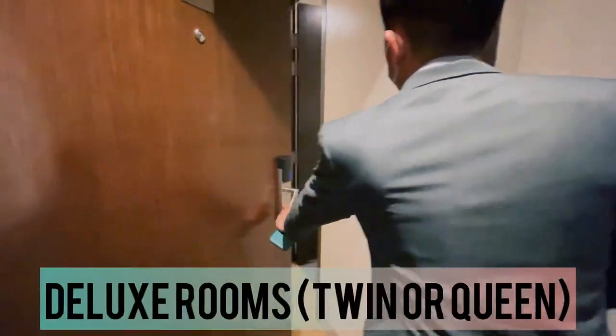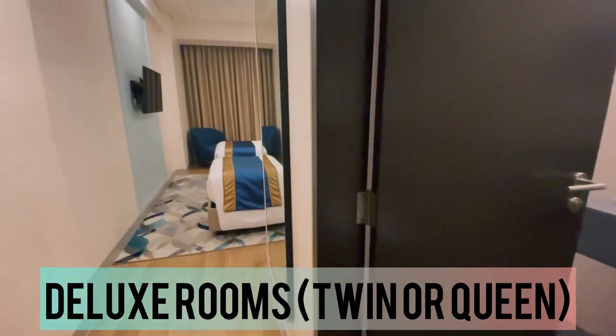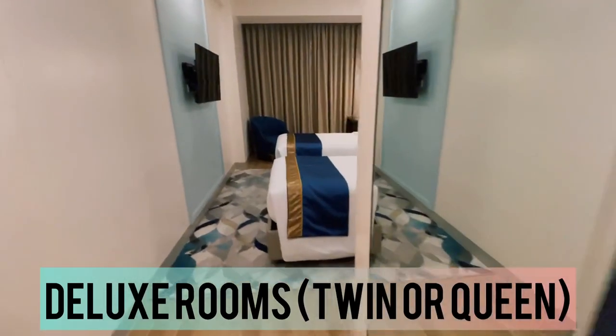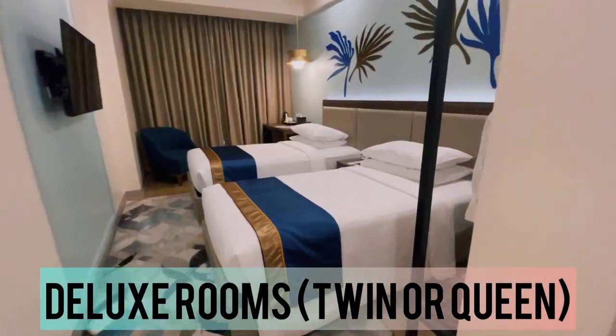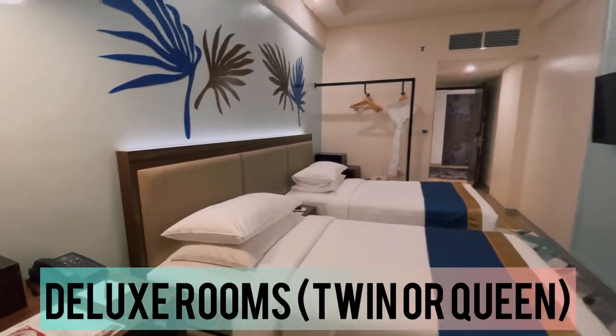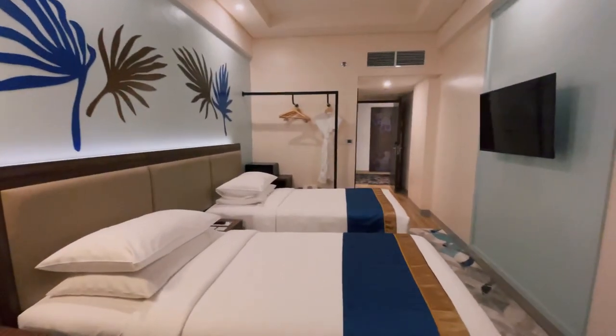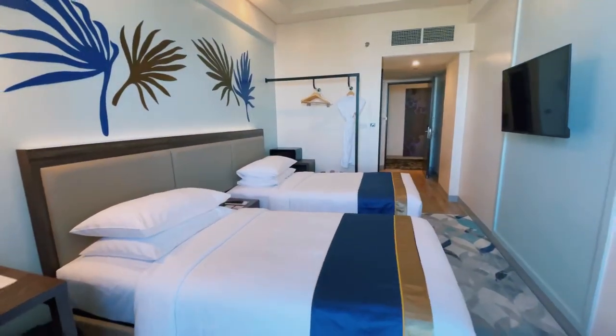Another room type accommodation dito sa Kingsford Hotel Manila ay ang deluxe room. It's either a deluxe queen room or a deluxe twin room with 26 square meters. Actually, halos nakapag-stay na ako sa lahat ng Megaworld Hotels and Resorts and I can say na sobrang consistent sila in terms of sophistication and straightforward designs.